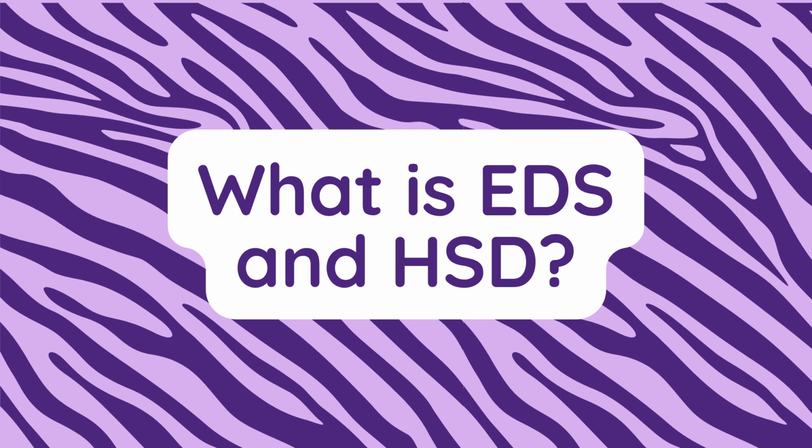What is EDS and HSD? EDS, or Ehlers Danlos syndrome, and HSD, or hypermobility spectrum disorder, are connective tissue disorders which vary in rarity and severity. Connective tissue is the stuff that makes up our body. It makes something called collagen, which is the glue that holds all our joints and parts of our body together. So it makes up a lot of our systems.